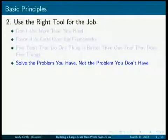And then the last bullet is you want to solve the problem that you have, not problems that you don't. I hear this from a lot of people. They're comparing different solutions when evaluating software, and they'll say, such and such is better than that because it does all of these things, and that one doesn't do that.